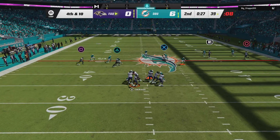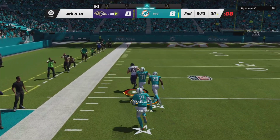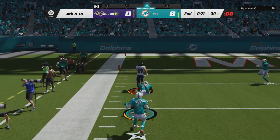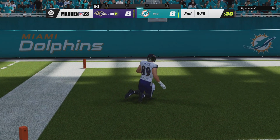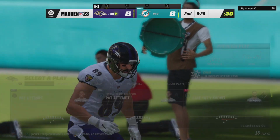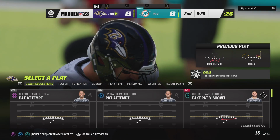Fourth down, here's Jackson. And he's got his tight end. That's Andrews. He's got the first down and more than that. And all the way in for a Ravens touchdown. Mark Andrews as the first half is winding down.